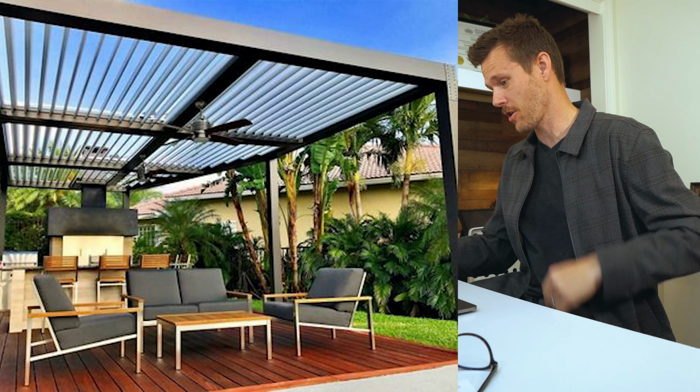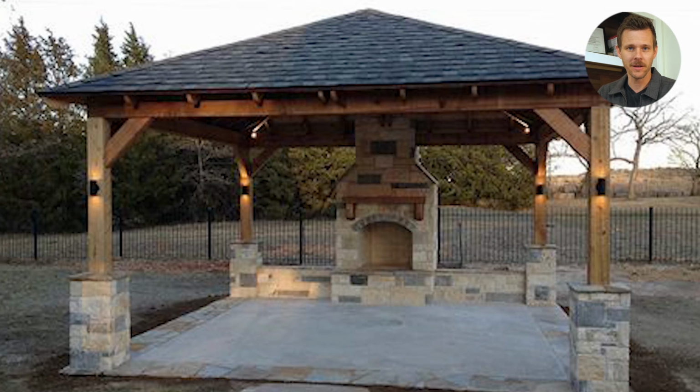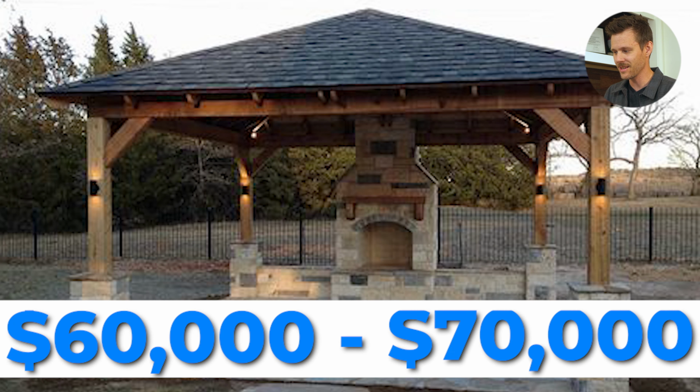So they're just awesome. Finally, I got something that pretty much everybody sees and wants nowadays. It's that vaulted ceiling with the roof shingle that probably matches the shingles of the house. You got the columns and the stone work going on. You got the wall and the fireplace. This one right here, if you had a concrete pad, you didn't do pavers, and you had all this stuff going on, you're probably gonna be looking around 60 to 70K for this structure with the fireplace, all in, installed.